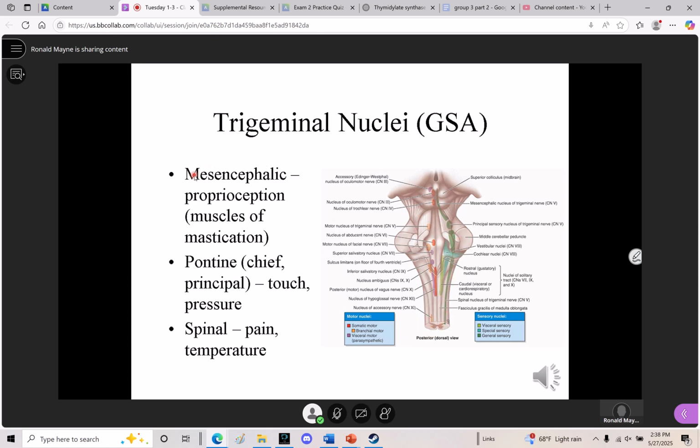Okay. On our previous slides, they added a little bit more function than I have here. Mesencephalic, though, primarily, that's going to receive proprioceptive information, particularly from the muscles of mastication, from the muscles that are innervated by that motor branch of the trigeminal. Pontine, chief, principal, main, responds to touch and pressure, receives touch and pressure information. Spinal, pain and temperature. And we said on our other set, maybe some crude touch of pain and temperature. There gets to be a little bit of overlap between the pontine and spinal, unfortunately.